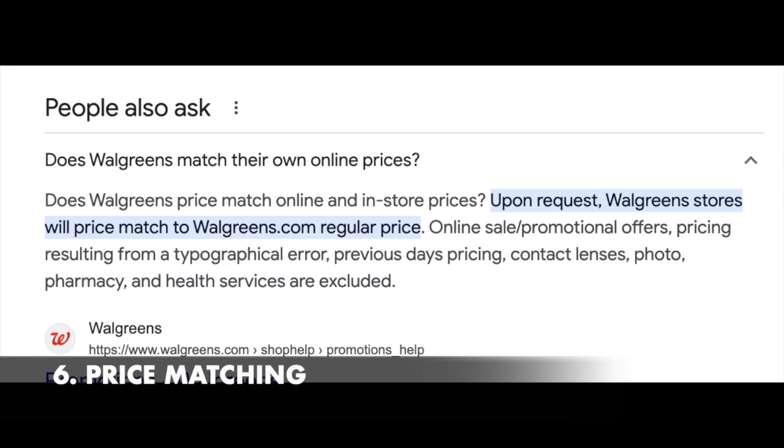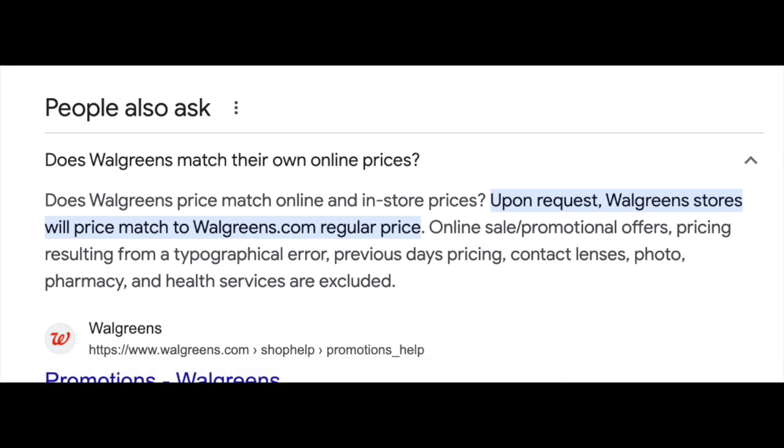As per the policy over at Walgreens, yes, you can price match. So what you'd have to do is look up your local store with the zip. And if there is a cheaper item, the employees, as per their website, they have to honor at least one. Some stores will only do one. Some stores will do more than the one. But it is in their policy that they have to price match their online to in-store.